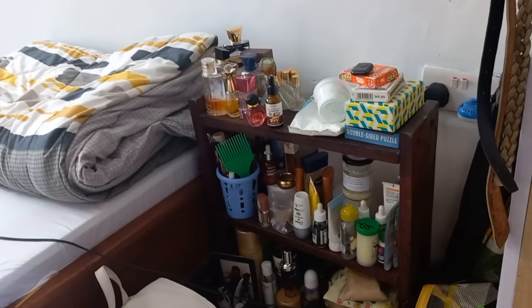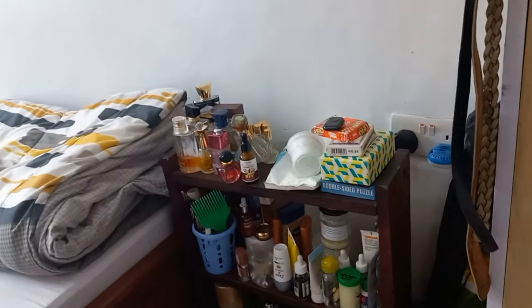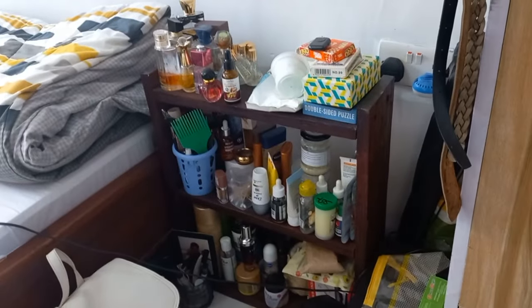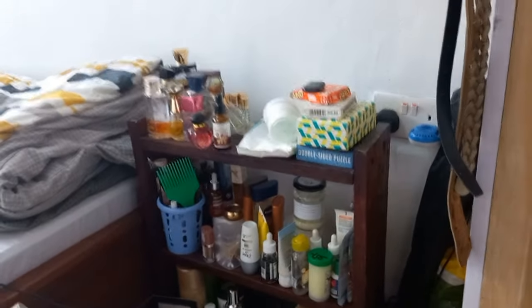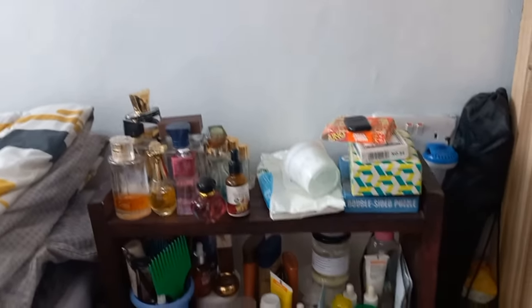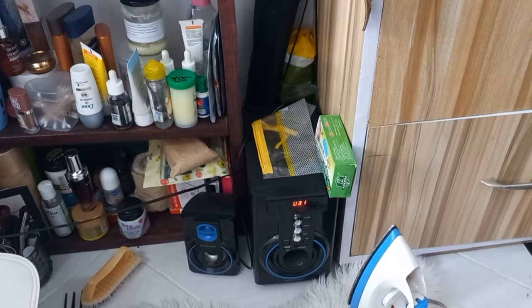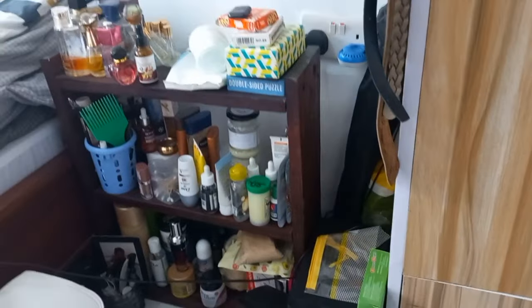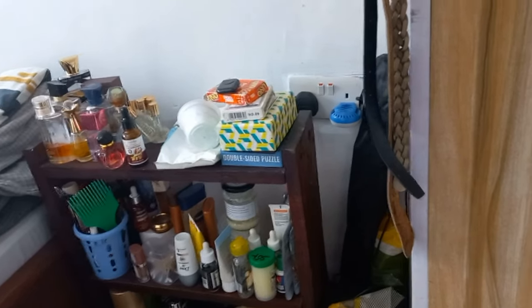So right beside the bed, we have this part here. I gave out my mirror that I was using to put these things because I didn't know where to put it, honestly. Plus now I have a bathroom that has a mirror, which is okay. So this is where I put my body and skincare essentials and also fragrances. Then right next to it, we have the entertainment section. Yeah, it fit perfectly. I was worried that I wouldn't find a place to put it. But yeah, there it is.